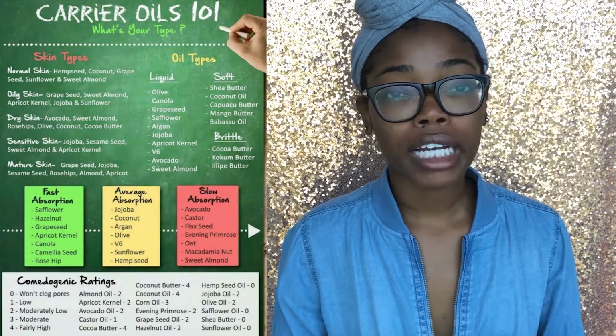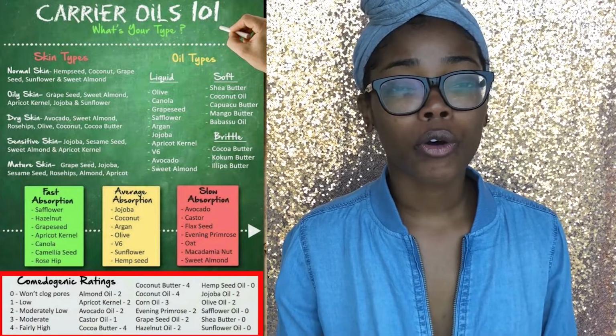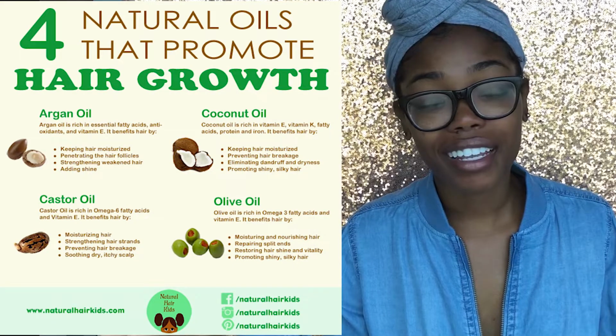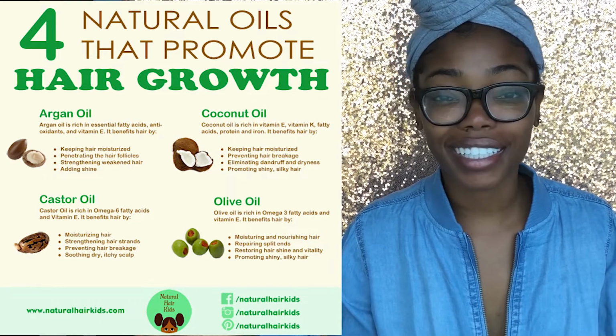One thing that I really liked about this table is that it shows the absorption rate and also shows whether the oil has a higher chance or a lower chance of clogging your pores. I just felt like that was good information, generally speaking, whether you want to use these oils for your hair or your body. That way you can know which oil may be best for you to pick up for your skin. And like I said, if I'm able to find a table, then I'll post it here right now. If you didn't see a picture pop up, then I didn't find one that I felt was really good.